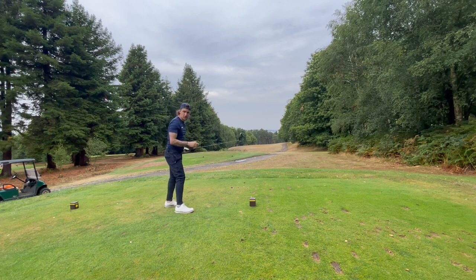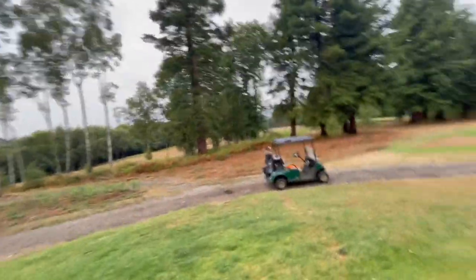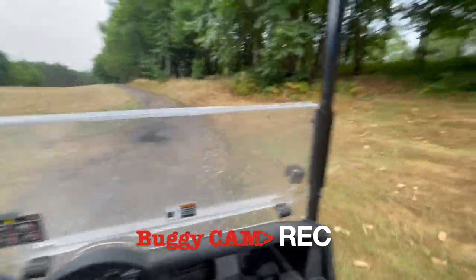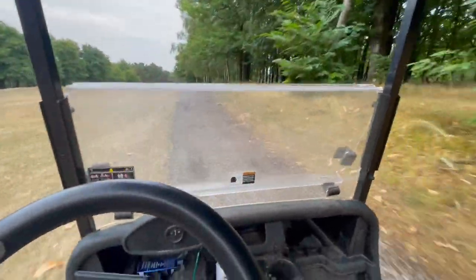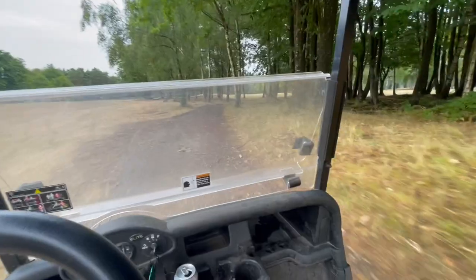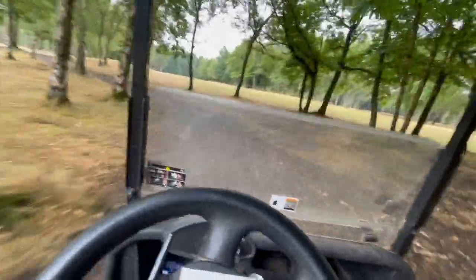Oh, just poked up on the right hand side. Good bounce left. Nice shot down. That is lovely. Let's get down there. Right guys, so just driving down the 17th hole. It was a lovely shot. Took a nice bounce left. Hopefully fairway.